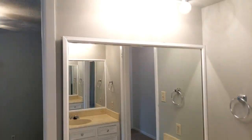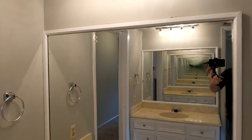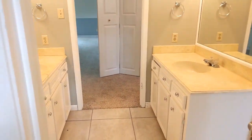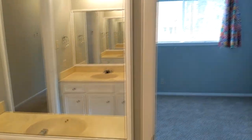Okay, let's go ahead. Now this is a Jack and Jill bathroom. If you look through there, you'll see this is between the third and the fourth bedrooms. So they've got split vanities, which is kind of nice. They're a little yellowed. And then you've got your shower tub combo, which isn't in that bad of shape. And then a little window there, toilet area here. And then there is a closet right here. So plenty of linen cabinet space. You've got space here as well as here. So that's the first.